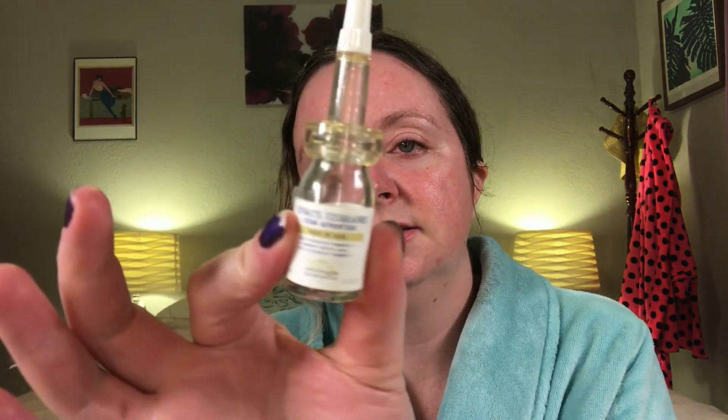This one is purely a hydration serum, and I think it's really nice. It's really lightweight. This is the Extraits Tissularis, and as I said, it's purely for hydration. It's a nice lightweight sort of essency serum, very liquidy, and it's great. If that is all you want from a serum, I would suggest this one.